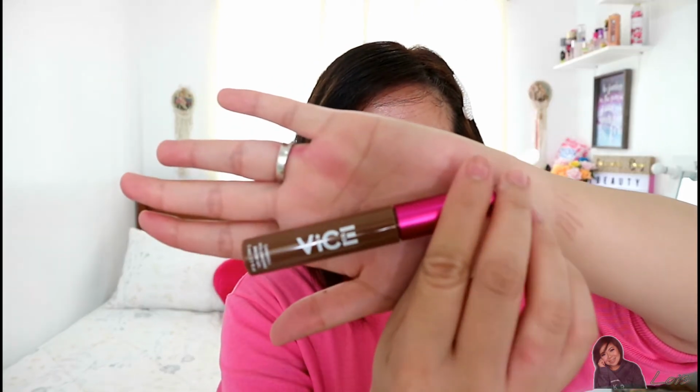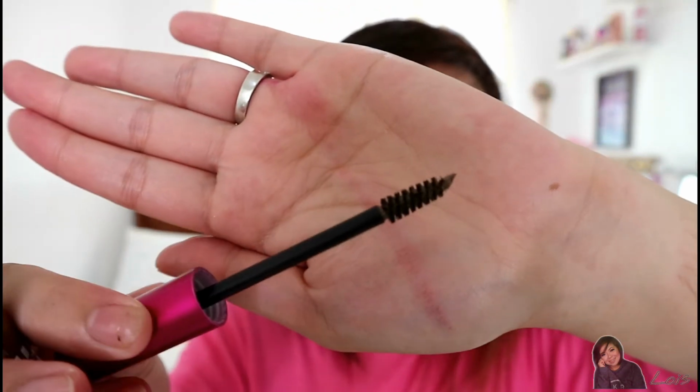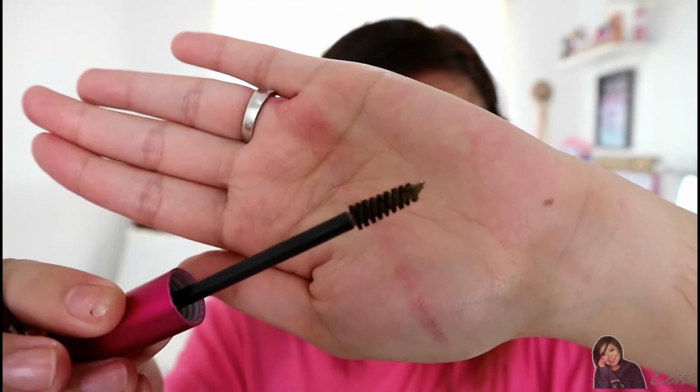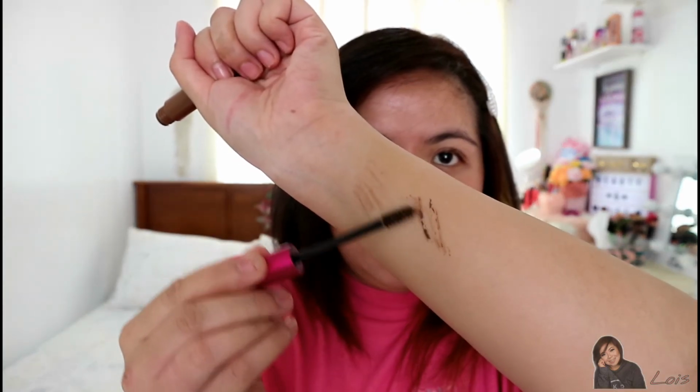Doon naman tayo sa kanilang brow product. Ayan. And this is how it looks like. Kung makikita nyo, parang may mga fiber siya. May mga fine hairs. Which I think is perfect, no? Actually, I think this can just stand alone on its own na walang eyebrow pencil, especially if you have bushy eyebrows. Ganyan yung pagka-brown. Ganyan. Okay naman. So, I think it's just perfect for my kilay.